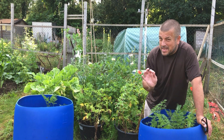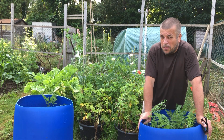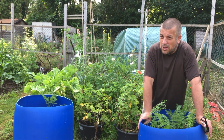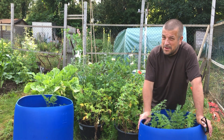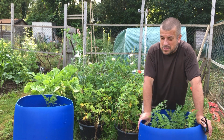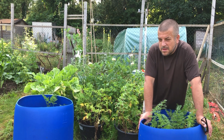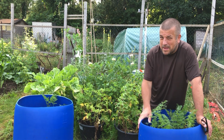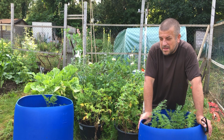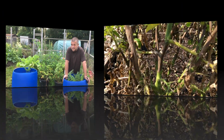There's a slim possibility that the tomatoes in the polytunnel would escape because they're not subject to the same amount of splashing up from the earth, and they're in compost, not garden soil. So that is why there's a big cross fingers there. Yeah, so let's go and have a look at Pauline's plants.